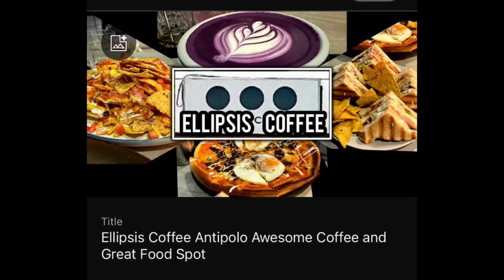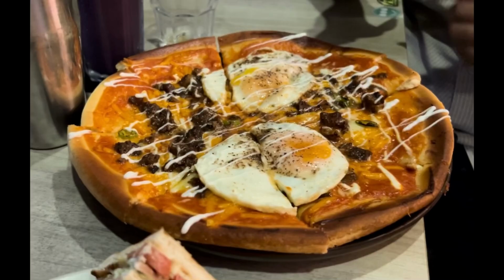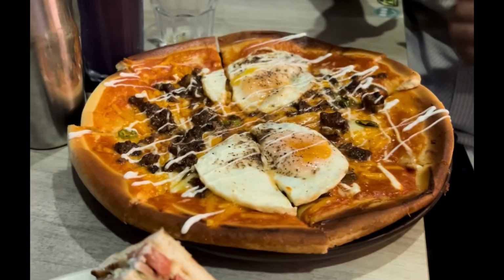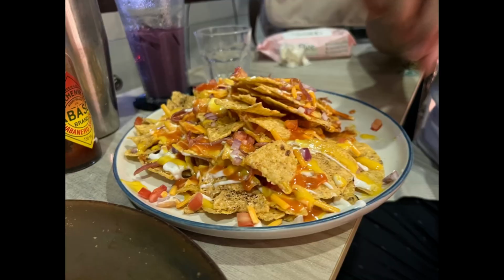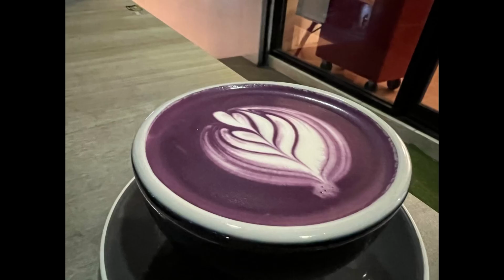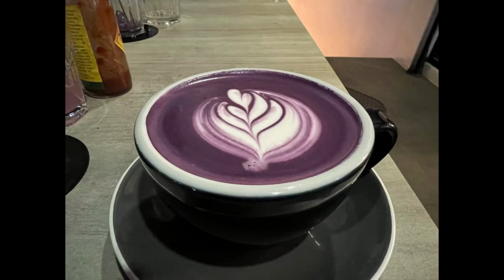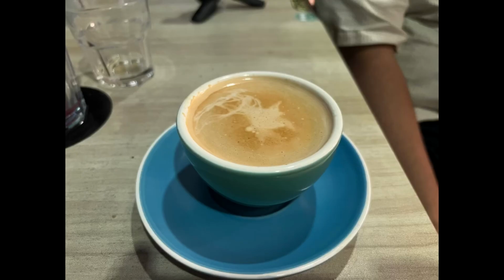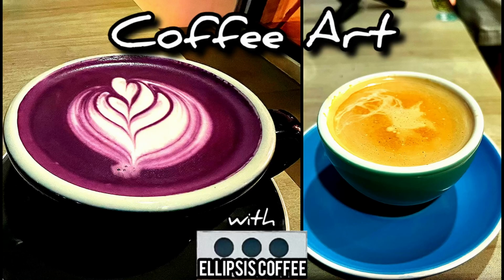Yes, and here Ellipsis Coffee. This was a good surprise. We had good coffee, but we're surprised it had excellent food too. Look at that. Clubhouse sandwich. Oh, perfect. And of course, the barista Albert suggested for my brother Ray to try coffee art because they always welcome that. Barista Albert did this for me. My ube latte. Oh, looks so good, right? Yep. And here's my brother's version of his art. Yep. So yeah, you can click here for that. And yes, of course, it's gonna be so fun.